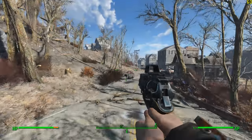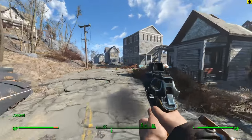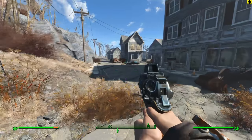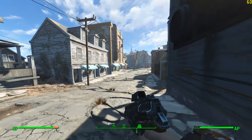So next up we tried Fallout 4, but did things a little bit differently. We kept the game's stock frame rate limiter enabled here, which keeps things at 60, just to see if the game could stick to this number with both processors.